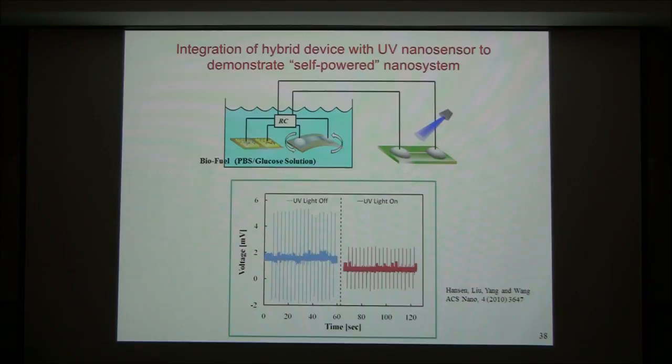These can drive a sensor. For example, this is a UV sensor here, with light off and on, and the conductivity change is powered by the power generated; we can drive this sensor. Again, it shows the possibility of a self-powered system using the hybrid cell to simultaneously or individually harvest mechanical and biochemical energy, here as a photon sensor.